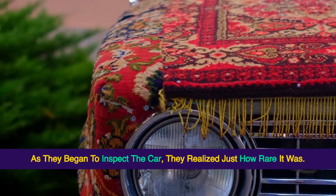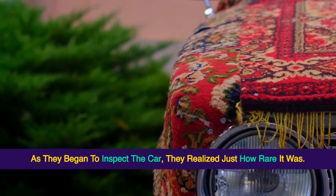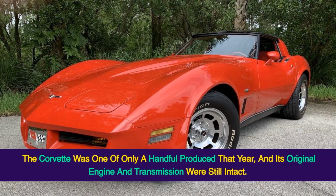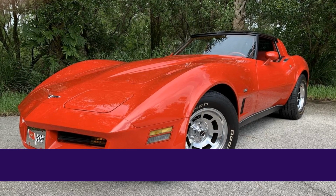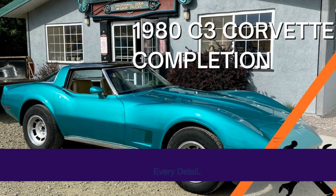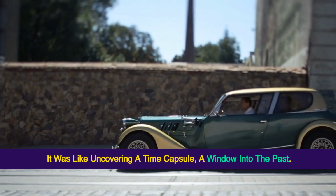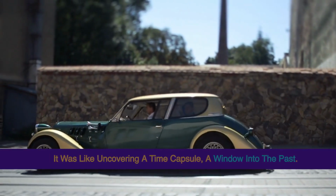As they began to inspect the car, they realized just how rare it was. The Corvette was one of only a handful produced that year, and its original engine and transmission were still intact. The team knew they had struck gold. The moment of discovery was electric. The team couldn't contain their excitement as they surveyed the car, taking in every detail. It was like uncovering a time capsule, a window into the past.